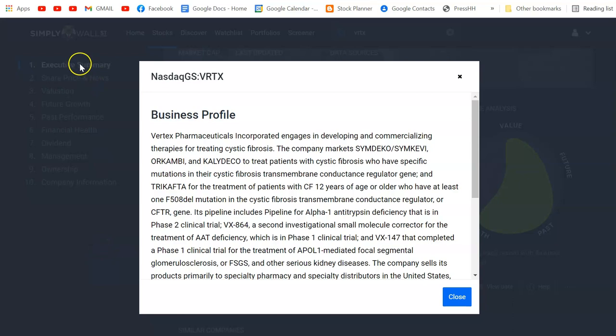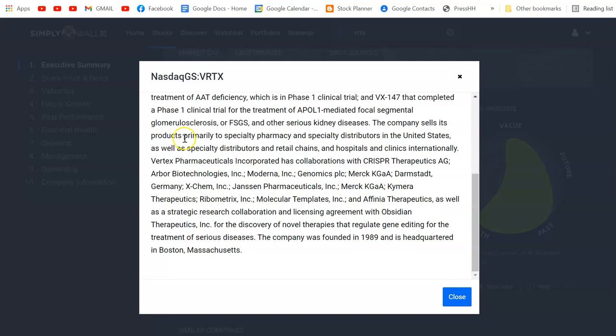Using the Simply Wall Street database, we find that Vertex Pharmaceuticals engages in developing and commercializing therapies for treating cystic fibrosis. Several treatments are in the pipeline, and it sells its products in various pharmacies throughout the USA. It has collaborations with CRISPR, that's the cancer solution, or we think it's going to be the cancer solution, and several other major pharmaceutical companies. It's headquartered in Boston, Massachusetts.